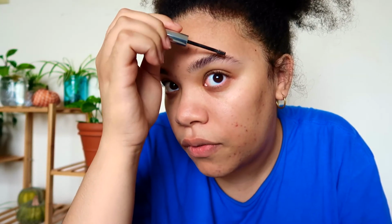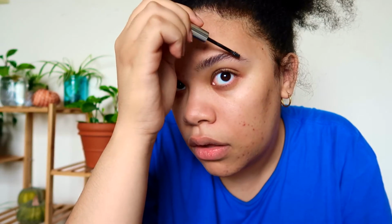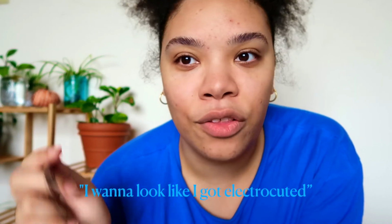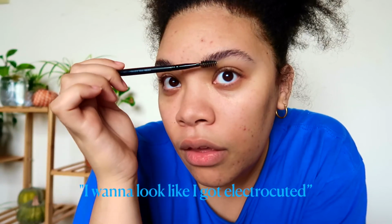This is just in the plain black shade. And then I'm gonna do the same on the other side. I can't see very well though, because I'm only looking in my viewfinder. So hopefully I don't look wild. Okay. I essentially just brush my eyebrows up and then fix the tails. I kind of like the frayed, feathery, like, I want to look like I got electrocuted. And that is how I do my eyebrows.